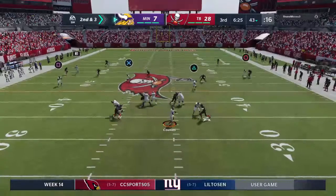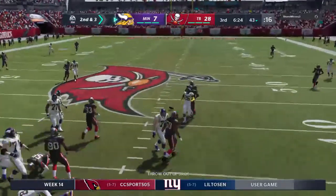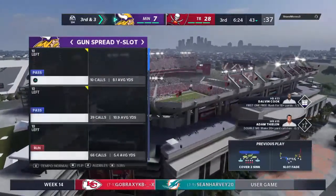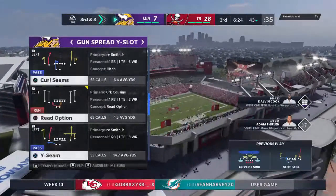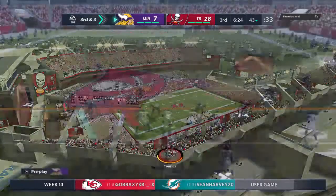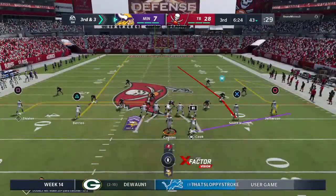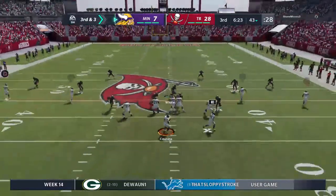Throwing again on 2nd down. Cousins, hit as he throws there, incomplete. It certainly didn't appear that that's where he wanted to go with the ball initially, so he tried to get something out of it by dumping it off to his running back unsuccessfully. This offense in desperate need of a conversion as they come up on 3rd down.